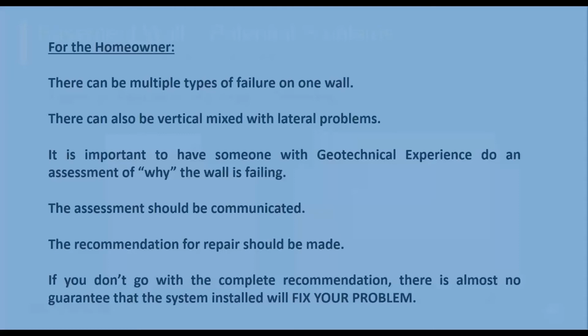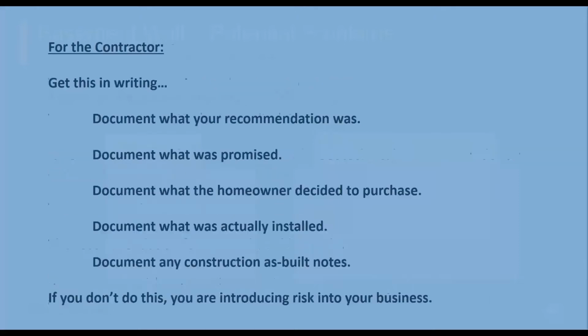You shouldn't expect your contractor to stand by something they didn't give as a recommendation. Basically, that's trying to say if you're going with the bare minimum, there's probably going to be further fixes down the road that need to be completed.